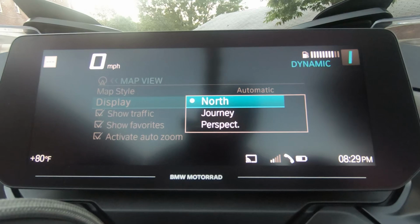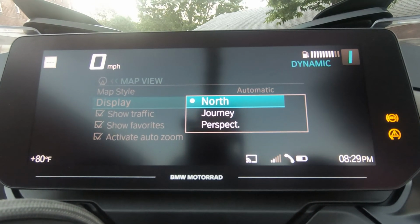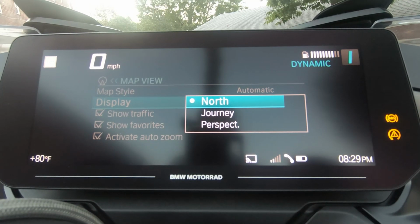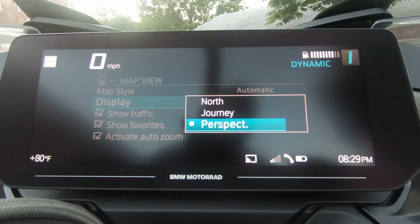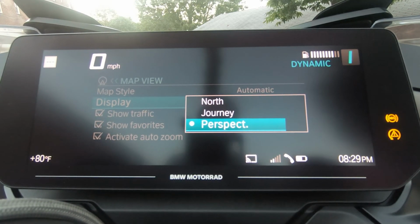And then you have north. North will lock your map to north. That means your bike arrow will go up and down and left and right. I personally like the perspective view, where your bike arrow is looking forward all the time, and then the whole map turns. I think that's the normal way people do it.